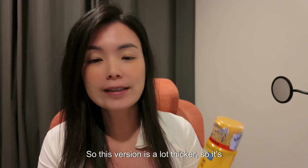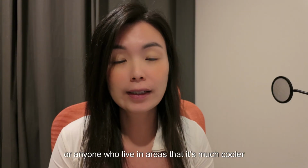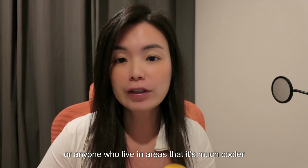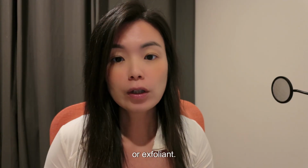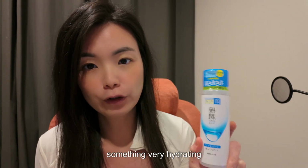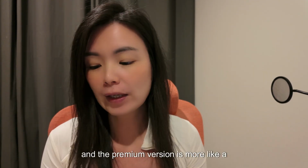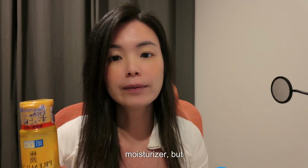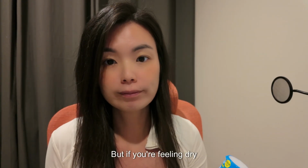This version is a lot thicker, so it's perfect for those with dry or mature skin, or anyone who lives in areas that are much cooler and often uses retinol or exfoliants. So think of the regular version as something very hydrating and refreshing, and the premium version is more like a moisturizer but in liquid form.